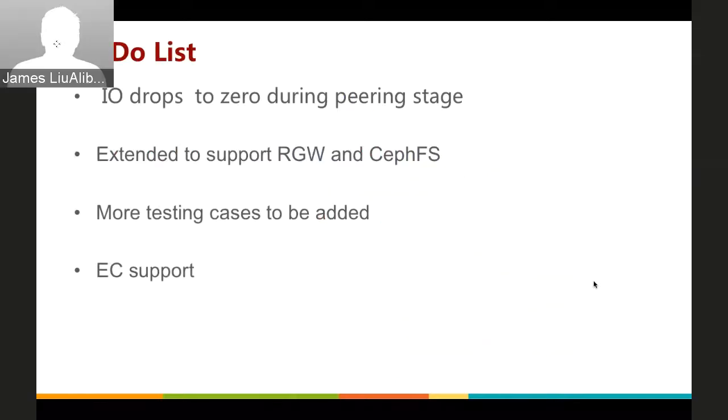Okay. Here is what we think for the to-do list, especially as we are looking for help from Josh for more comments and more input. We still found some IO drop to 0 during the pairing stage, even though it's very short, about 1 second. As I said, we try to avoid any chance of IO dropping to 0 from the client side, which is normally from the e-commerce and our MySQL applications. This is the one we are trying to address right now.